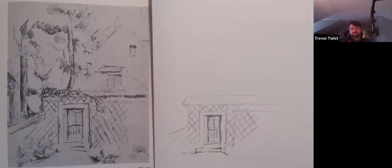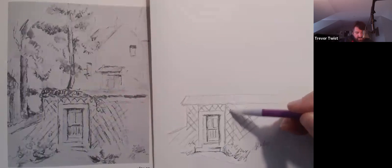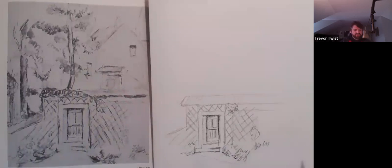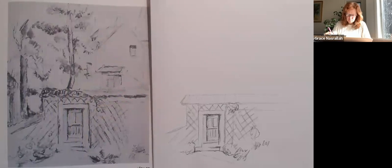Everything we've done so far is an architectural straight line. So I almost feel like I need to reward myself with some abstract shrubbery. And again, you can copy the mark making of Cezanne's brushstrokes, the marks that represent the organic matter. Or you can make your own. It looks like there's some organic matter climbing up the side of the trellis. It looks like it's gone all the way up. These could be super old ivy, or even grapes. It could be a grapevine.